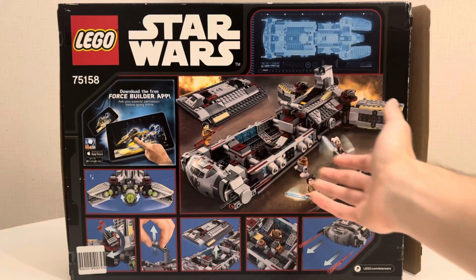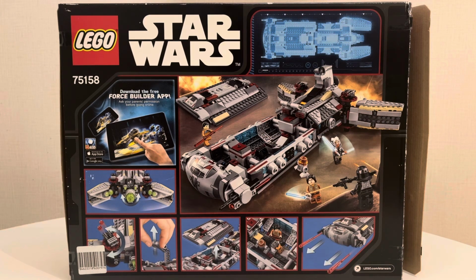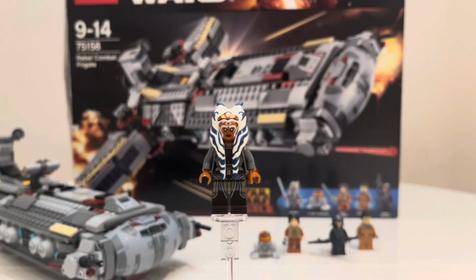With the interior, we have our figures, Fighting Forces, Agent Kallus. We have the Flick Fire missiles, the stud shooter, the handle, and more functions which you can do with the Republic Frigate. Starting with adult Ahsoka, being the most expensive minifigure nowadays, this minifigure has such high demand because of the popularity of the Rebels show.